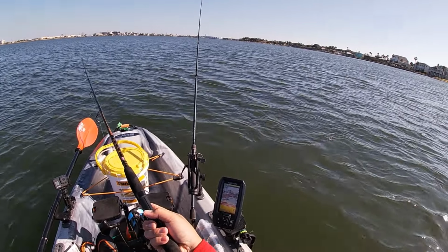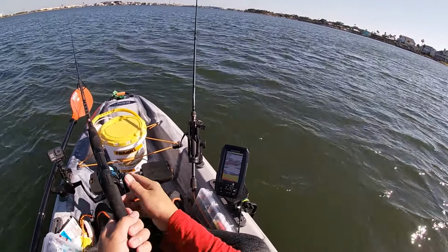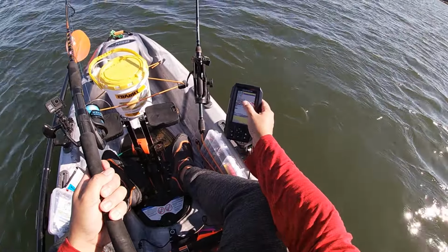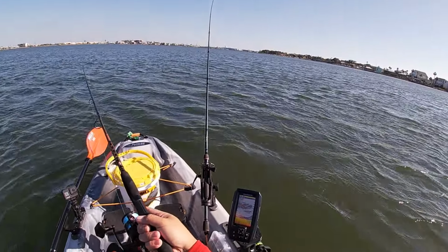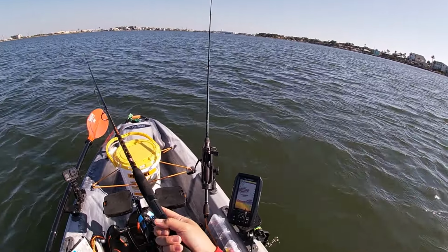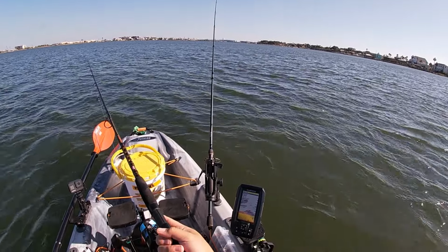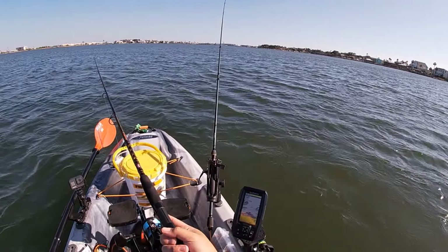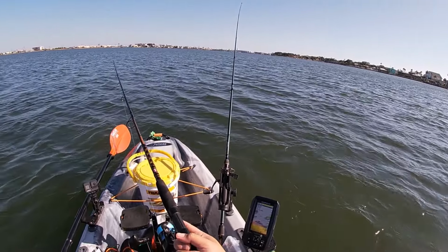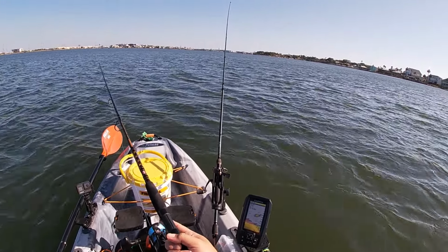All right, we got two rods out. Both of them have live croaker. The depth right here is about 20.8 feet. And I'm just gonna wait and see if anything will pick it up. Tough morning, guys. Just tough bite. Hopefully something will hit it soon.